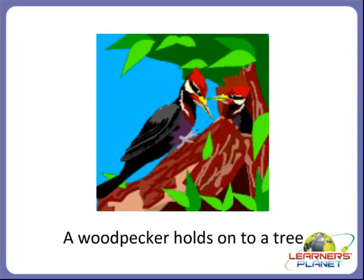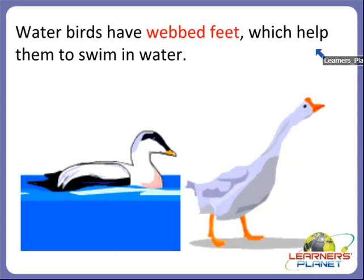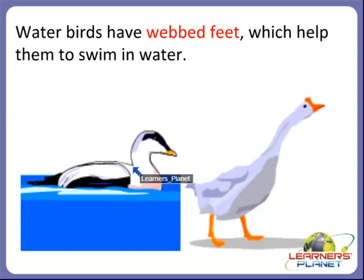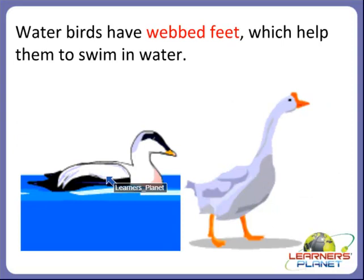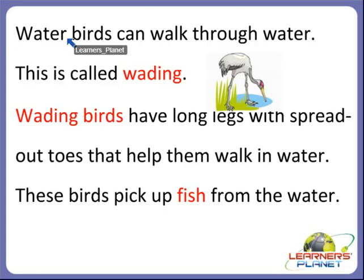So children, now we will study about some water birds. Water birds have webbed feet which help them to swim in water. You can see some examples like duck and heron. This is the picture of a duck. This is a picture of a heron. Water birds can walk through water. This is called wading, and we can call such birds wading birds.